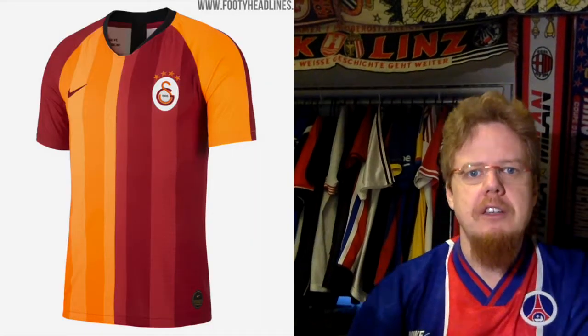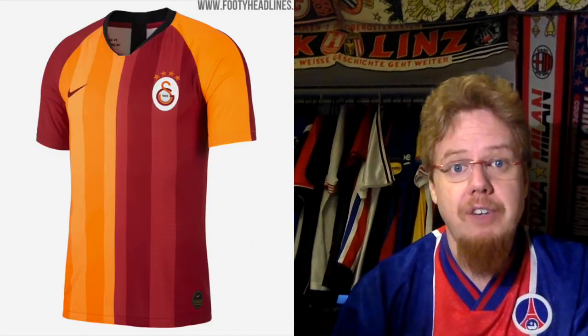I think it's smart, it looks nice, and it will be probably more worn than the red one, at least in a Champions League, I could imagine. But who knows what we will see. I have not made in my mind the possible jersey matchups in this group. Let's move on to the second team in this group, Galatasaray, who sports a very interesting look.